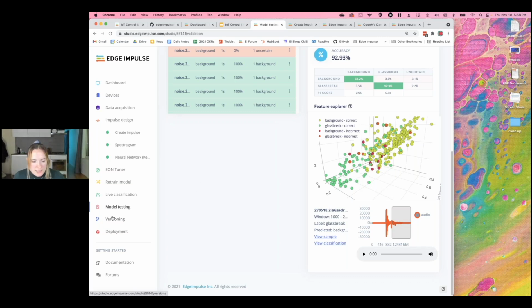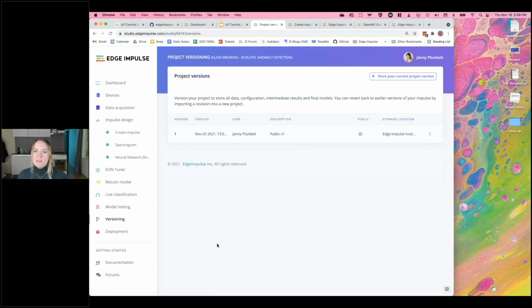Now that we've done our model testing, we can move on to versioning. Say I really like the way my model is performing right now. I really like how it's at 94% accuracy. It's doing what I want for the use case that I have, especially for the environment that I'm putting my device in. So I'm going to save this.